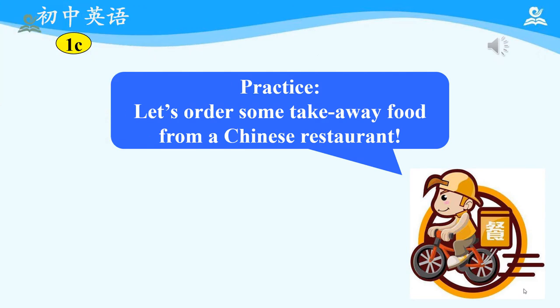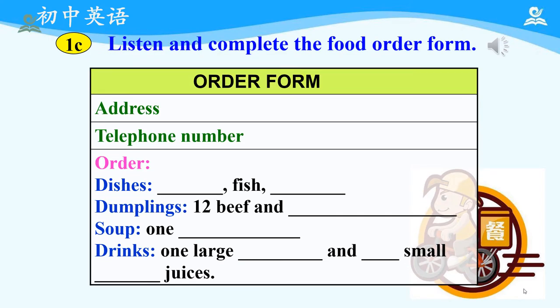Well, as the party goes on, they are in need of more food. So someone is making a call to order some food. Now, look at 1C. Listen and complete the food order form. Section B. Activity 1C. Listen and complete the food order form.